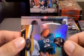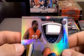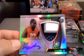And what do we got? Who is this? Dion Lewis for the Eagles. That's a four-color patch, a really, really nice patch. Number 200 of 356. I don't think I've seen a Dion Lewis. He was a fifth round pick from Pitt. Cool patch. It's got white, silver, black, and then green. So, who had the Eagles there? That's Scott K, so congrats on scooping them up.